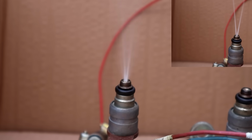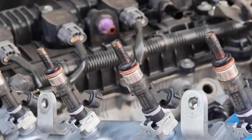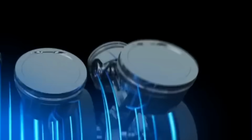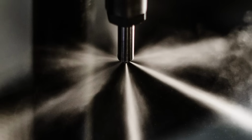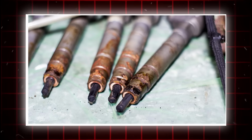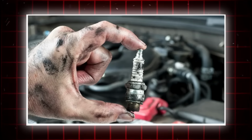Look at injector 1, the clean one, next to injector 2, the dirty one. The clean injector atomizes the fuel properly, creating a fine mist that mixes efficiently with air. The dirty injector struggles to atomize, leading to uneven burning in that cylinder. This uneven spray pattern can cause poor fuel economy, reduced engine power, or even slight misfires.